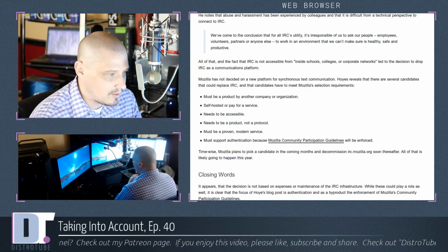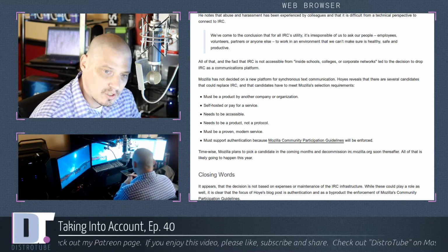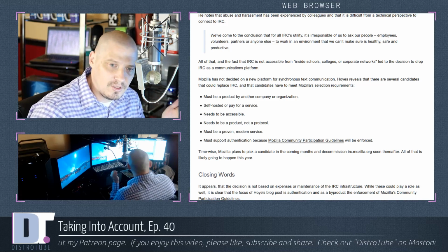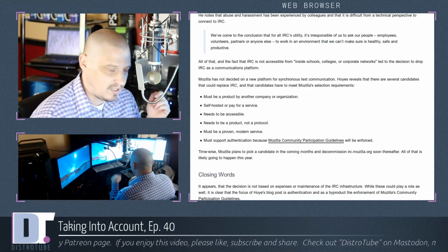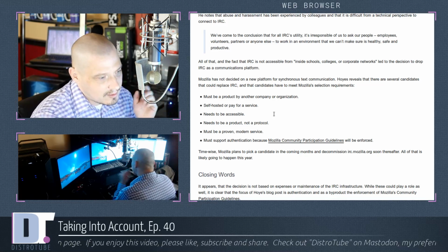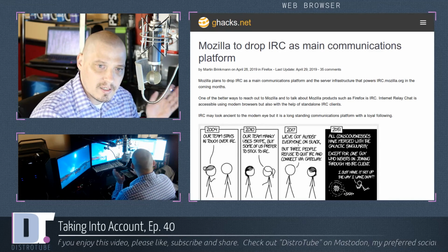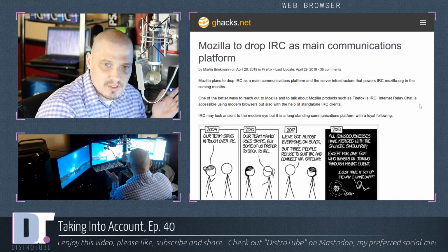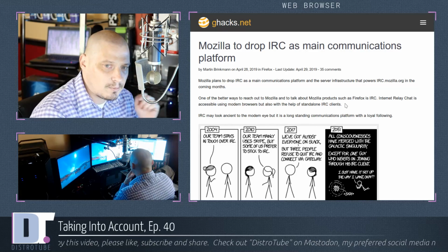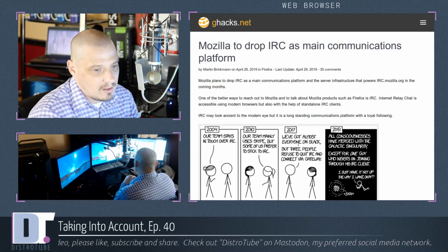So that would make sense why it would be something like Discord. It must be a proven modern service. So again, they're saying that just plain text is old and crusty, and they want the emojis and the multimedia and the whiz bang. And it's horrible. I don't like it. I love Mozilla as a company, and I love 99% of what they do, but occasionally they just do things that, in my opinion, are boneheaded.